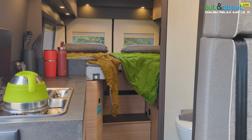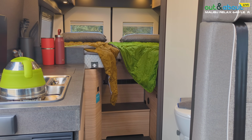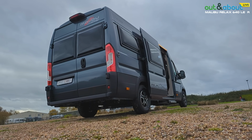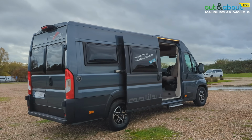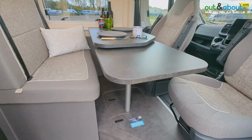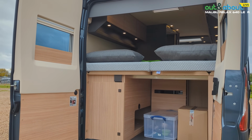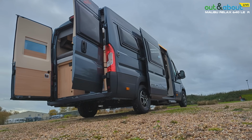Now, if you're old like me, you'll probably remember Frankie Goes to Hollywood, and I'm certain you'll recall their message, relax, don't do it. Well, that's definitely not the advice I'm going to give here. The Malibu Relax is a camper van with premium looks for a less than premium price. It doesn't skimp on spec, and it has a modern interior style with a spacious open plan feel. It's not as cheap as it seems at first glance. You'll definitely want to spend more than the basic, but it still offers decent value for money for a couple.